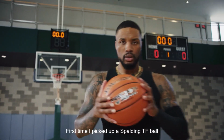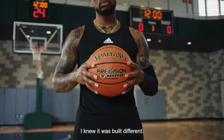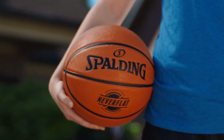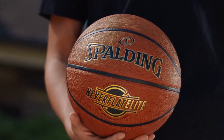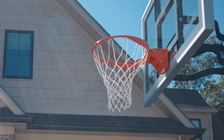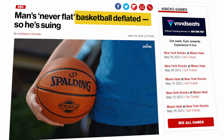And there is a close example of a brand generating high expectations by misleading advertising in order to increase sales. In 2006, Spalding's Never Flat line of balls was launched, and its proud creators claimed with utmost confidence that their balls were impossible to deflate. But in fact, they do deflate.